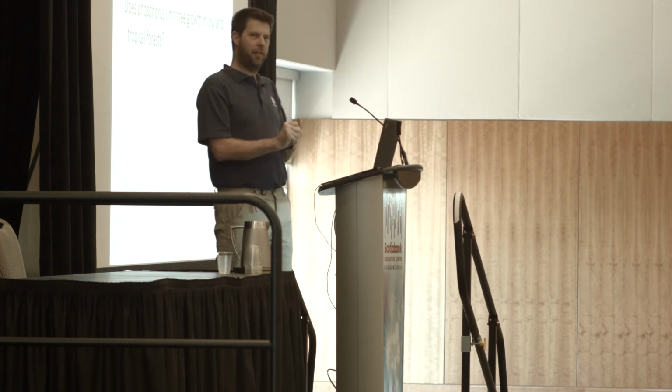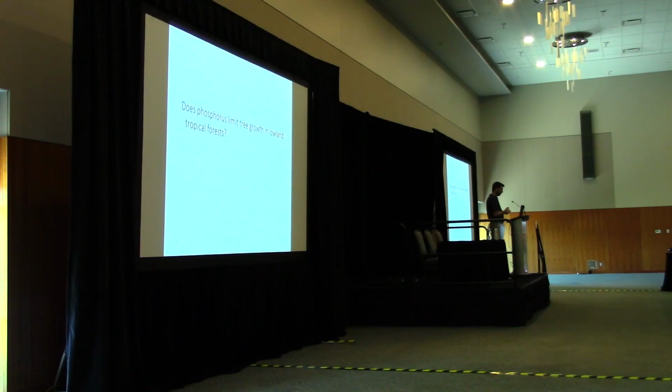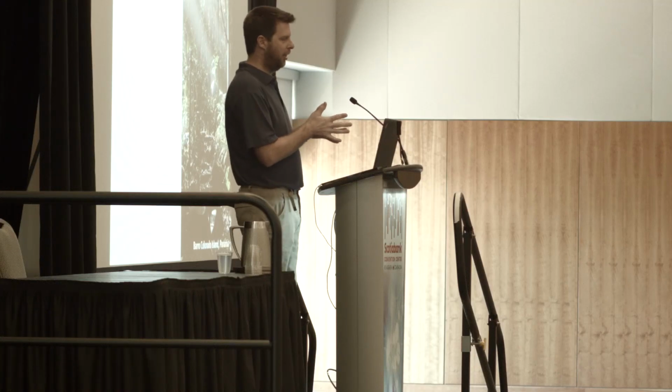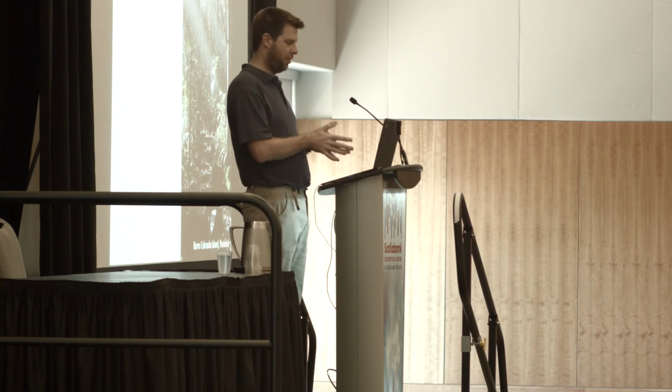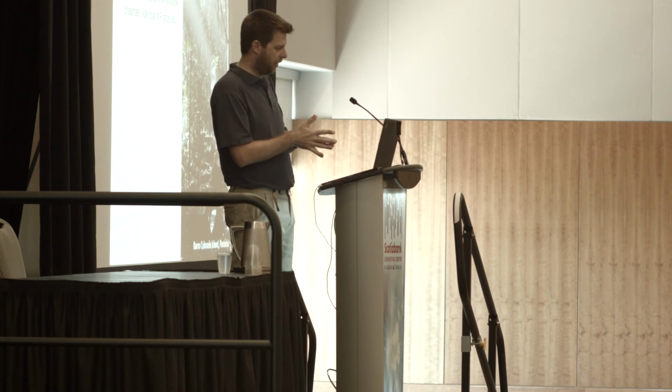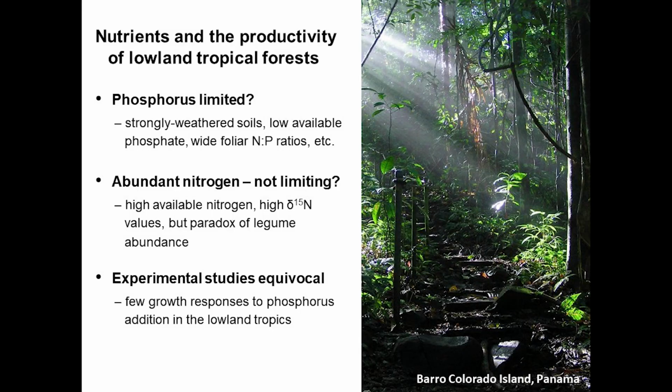Okay, I'm going to move on to my final question, which is, does phosphorus limit tree growth in lowland tropical forests? And I've talked a lot about phosphorus limiting productivity on old soils, so you may think this should be straightforward, but in fact, it's far from straightforward. We do expect phosphorus limitation in tropical forests. It's one of the strongest paradigms in ecology that tropical forests are limited by phosphorus availability, but it's almost all based on theory.